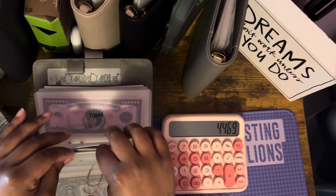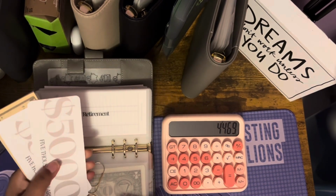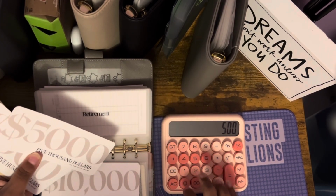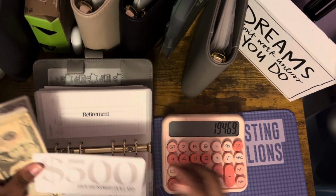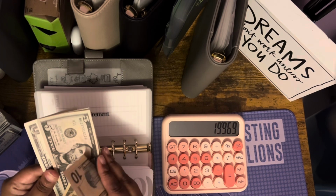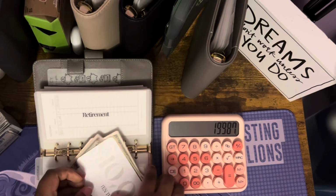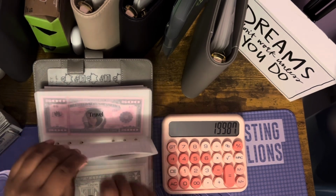My retirement, I just recently, about 6 days ago, celebrated 7 years at my current job in the medical field. And in my retirement account, I have $10,000, $5,000. So that's $15,000, $500, and $18. So that's $15,518 in my retirement account.